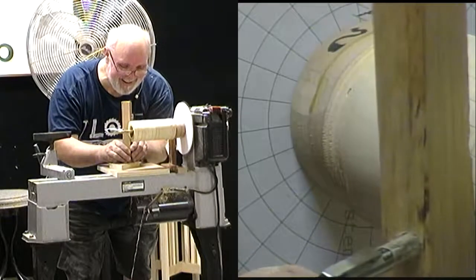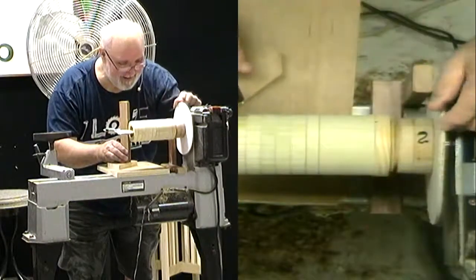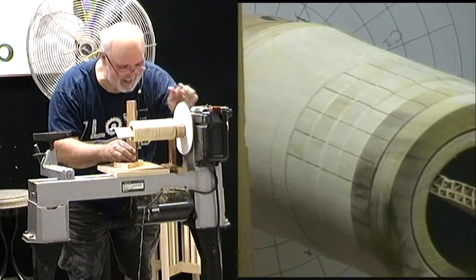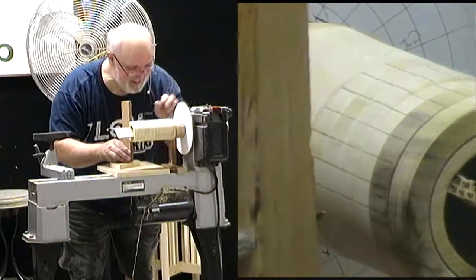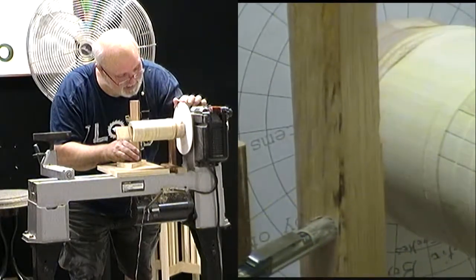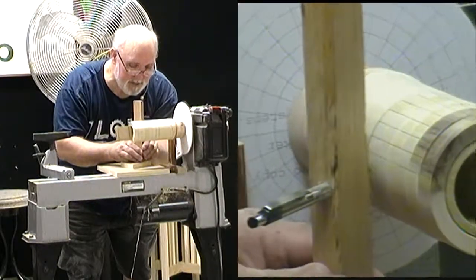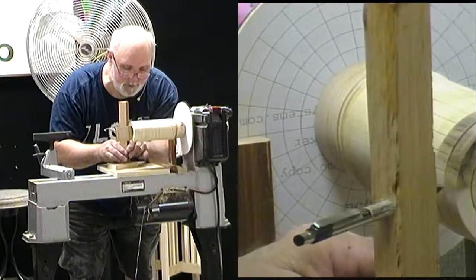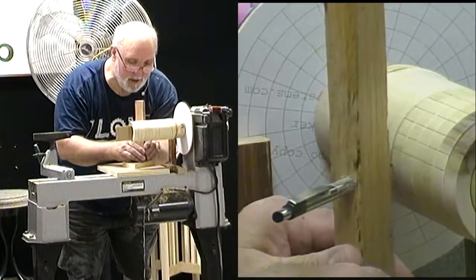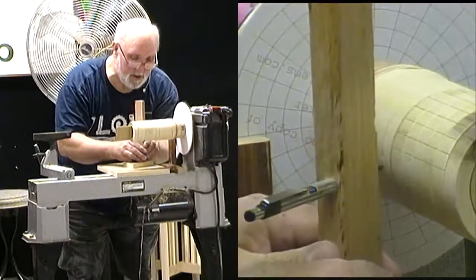We're into our cryptic box. Ordinarily, I'd quit, but I want to keep going until I get them all in here. Won't take me just a second. And once I get these all marked, I take my wood burner with a skew point on it, and I will burn each one of these lines so that I've got a permanent mark. Once I figure out what my code's going to be, then I can start lettering them.